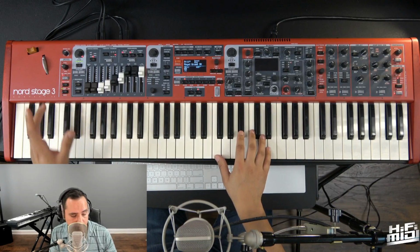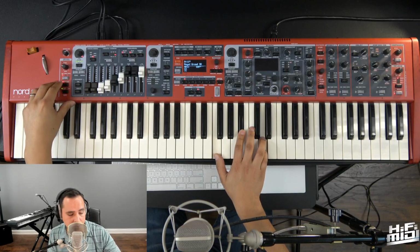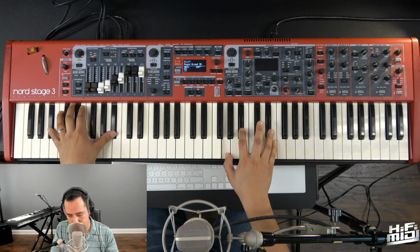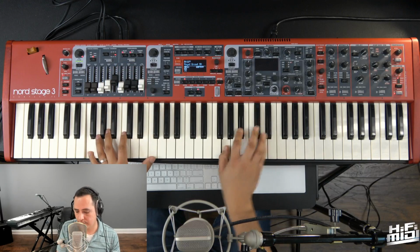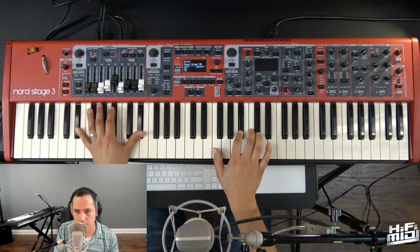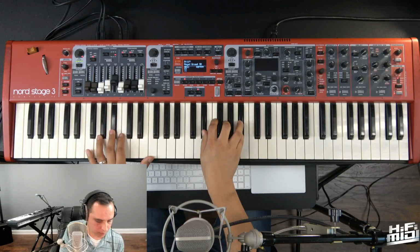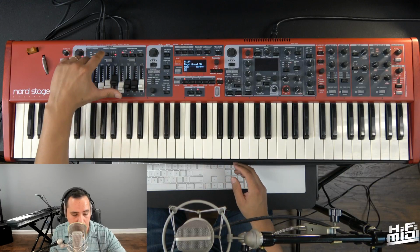So I'm going to turn that on. See how it sounds very smooth? Now I'm going to turn stop mode off and slow mode's going to kick in. So you start hearing some movement there. Let's open it up. It's gorgeous.